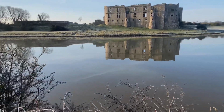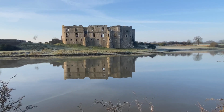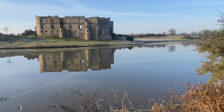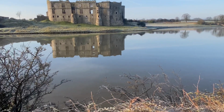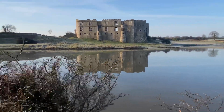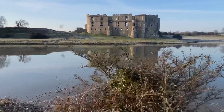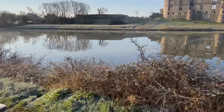That's the classic shot that everybody takes. You know, there's a tree there, there's a bush there. And as you can see, the sky isn't doing a lot, a few streaks in the sky, but that's about it. Not a lot happening in the sky to make the image stand out.